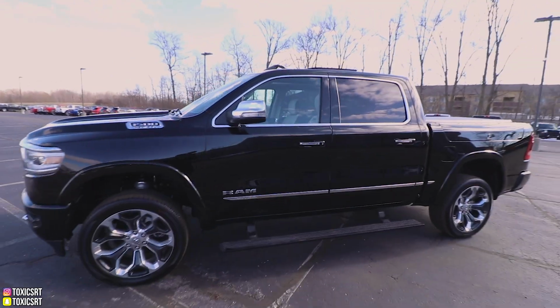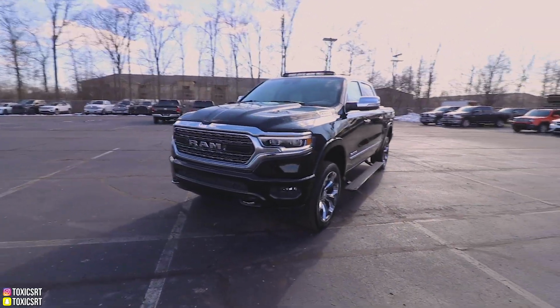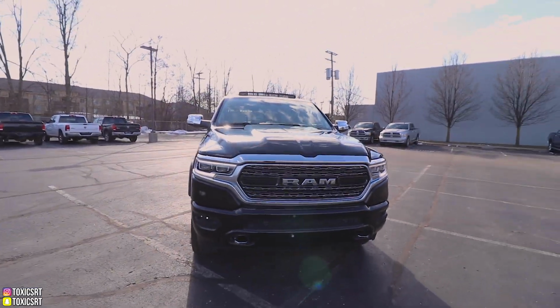One last look at this truck, guys. By the way, did I forget to say that it was a V8? Look at that. You got the LED lights right there. Look how beautiful they look. Just look how mean this truck is, man.